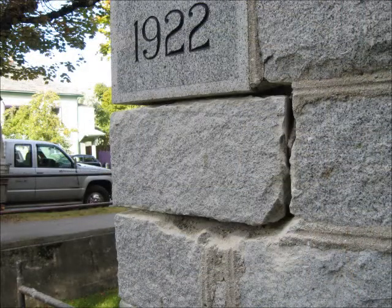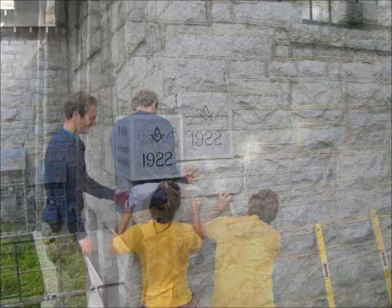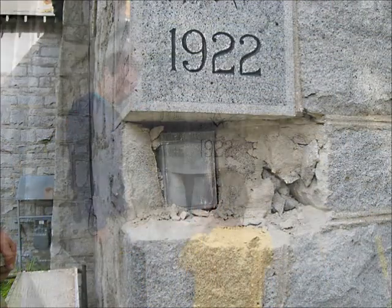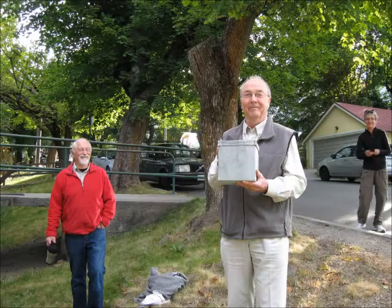My next guest was there. Greg Scott is a local researcher, writer, and historian. Hello, Greg. Good afternoon. So can you tell me how and when this time capsule was originally placed in the church? The church hall itself was built in 1922 on the lot behind the Anglican church.